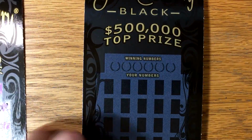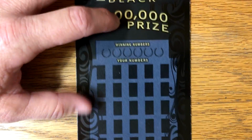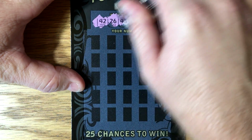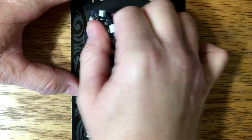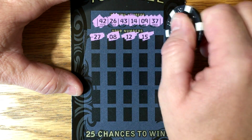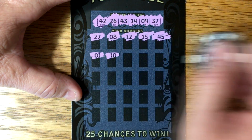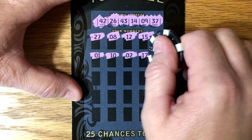So let's see if we can possibly get back-to-back winners. Let's see, just flatten this out a little bit. All right, ticket number 49. 42, 26, 43, 14, 9, and a 37. 27, 8, 12, 15, 45. 10. I didn't have time to go to two different stores, so that's why I haven't got them both at one store.